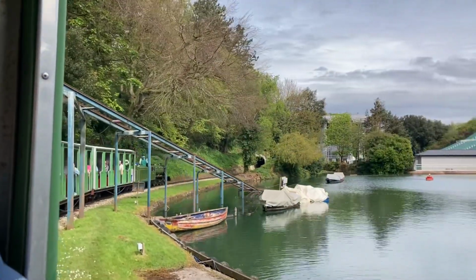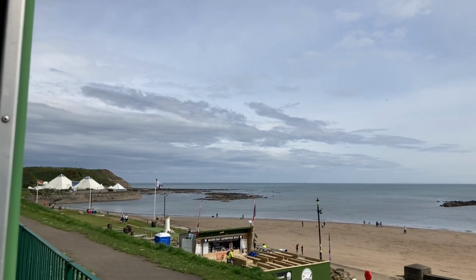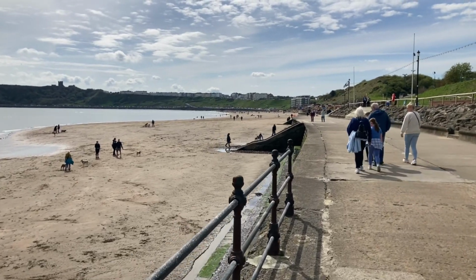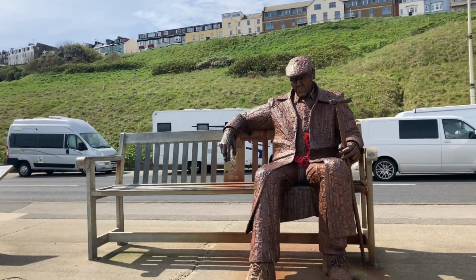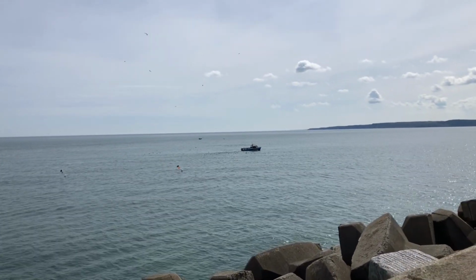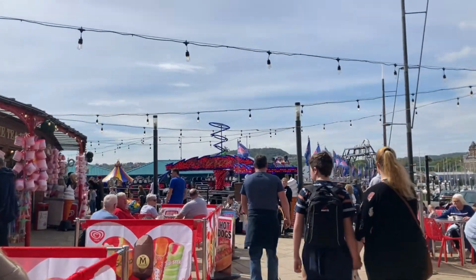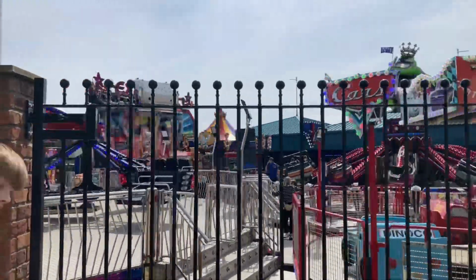So we decided to have a little train ride along to the north side towards those three triangle pyramids there. That is the Sea Life Centre. We actually hit on a great day. The sun was out, and it's not typical for a bank holiday weekend in the UK, but the weather was absolutely fantastic. As you can see, Scarborough was fairly busy, but that was expected being a bank holiday weekend, and especially when the blue sky was out and it was quite warm.